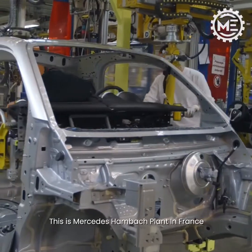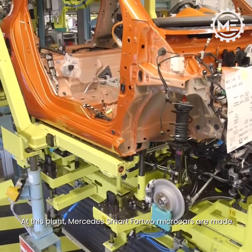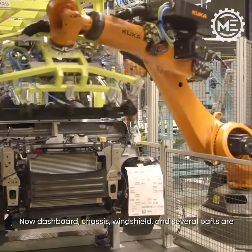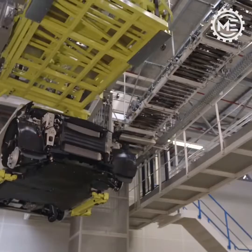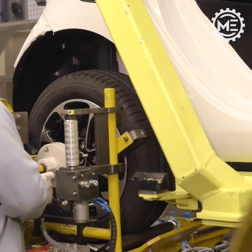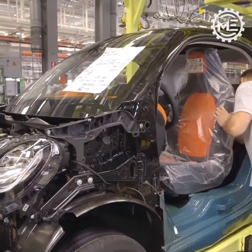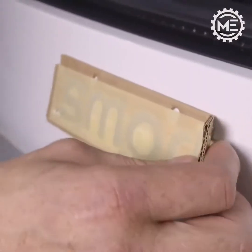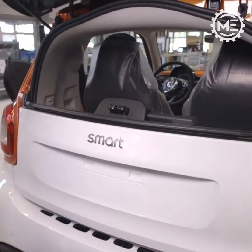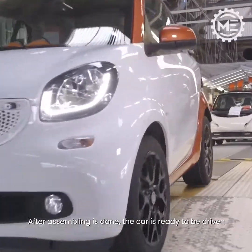This is Mercedes Hamburg plant in France. At this plant, Mercedes Smart 4U microcars are made. Now dashboard, chassis, windshield, and several parts are assembled. After assembling is done, the car is ready to be driven.